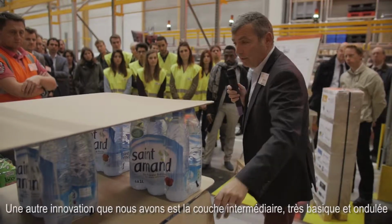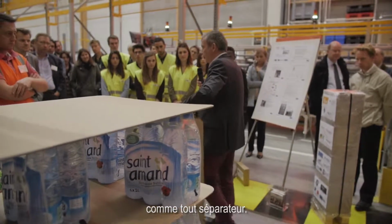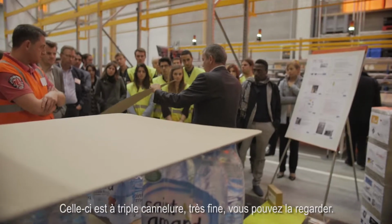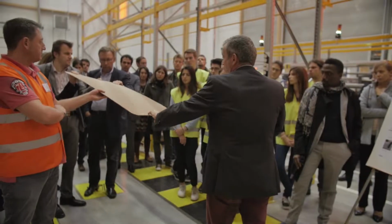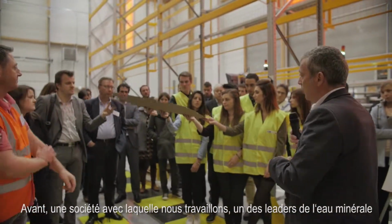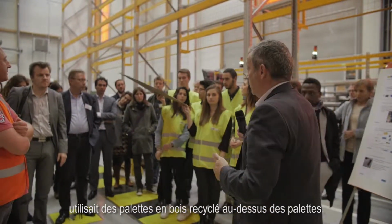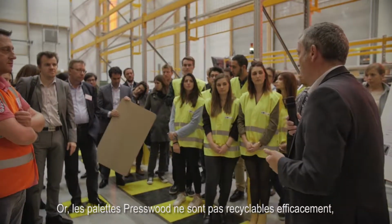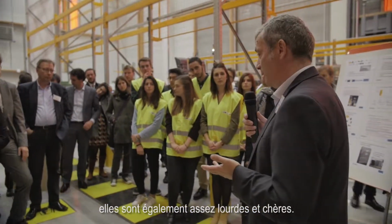Another innovation that we have is the interlayer. It's very basic, usually corrugated for interlayers. This one is a triple wall with very thin flutes. You can take it if you wish. Before, the company that we work with, one of the leaders for mineral water, used presswood on the top of the pallets. Presswood is polluting, not recycled effectively, quite heavy, and it's as well expensive.